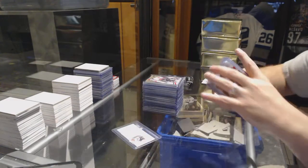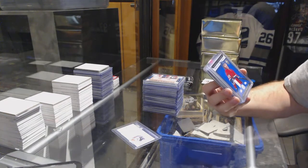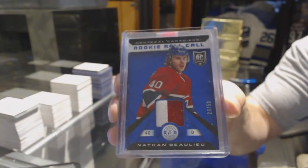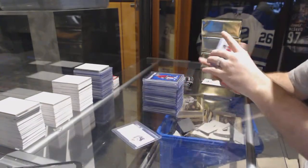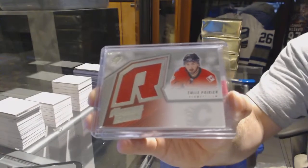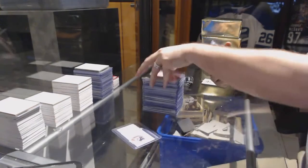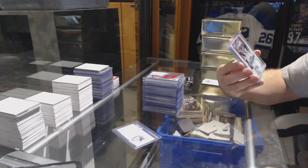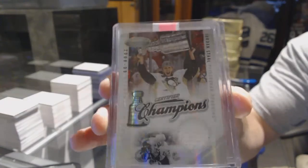Tundra Trio, triple jersey. We've got for the Montreal Canadiens a Rookie Roll Call Prime jersey, number to 50, Nathan Beaulieu. We've got for the Calgary Flames a Retro Rookie jersey, Emile Poirier. For the Pittsburgh Penguins, Certified jersey, number to 99, Jordan Staal.